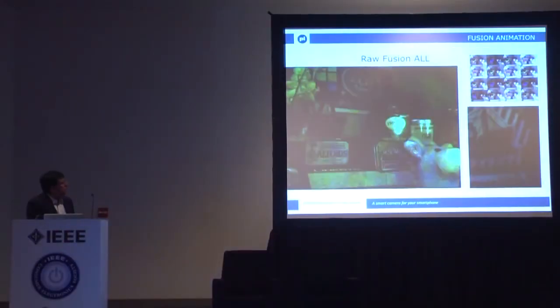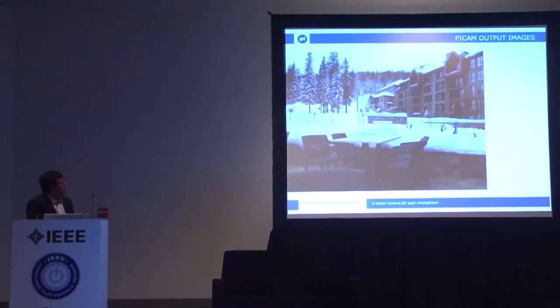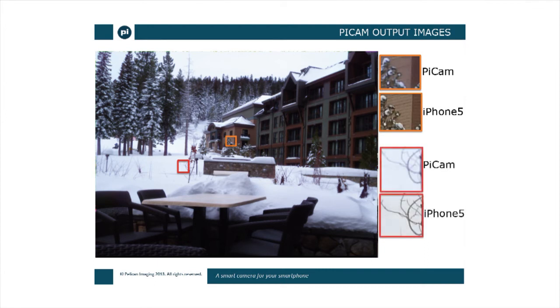Now, here's an image that was taken outdoors. This is the high resolution image with the camera array. This is taken with the iPhone 5, and this is the same image taken with the camera array at the same time. If you zoom into a certain region, you can actually see that the iPhone 5 is sharper as a result of a sharper lens and a smaller pixel blur.